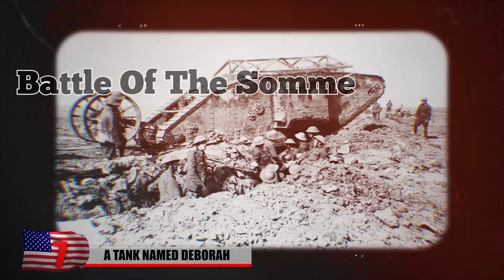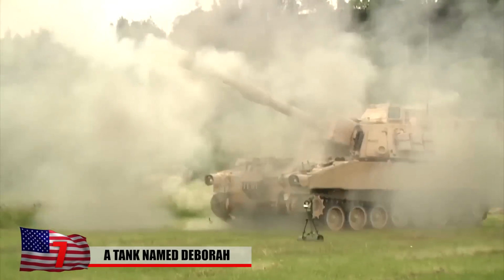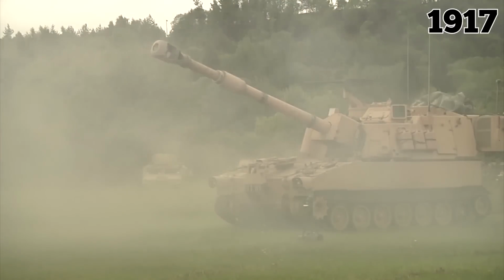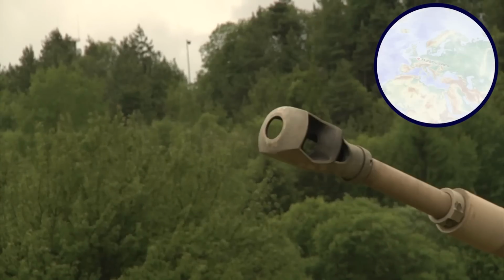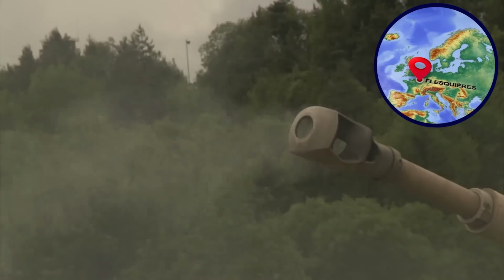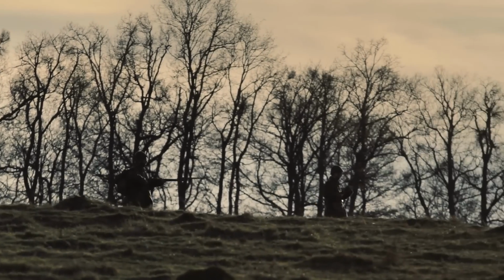Tank warfare made its debut during the Battle of the Somme in September 1916. But its first majorly meaningful participation in combat came in 1917 during the Battle of Cambrai. A British Mark IV tank, nicknamed D-51 Deborah, was hit by gunfire and taken out of commission as it rolled through the village of Flesquières in northern France during the second wave of the attack. Unfortunately, 4 of the crew members died, while the rest abandoned the tank and managed to reach safety.